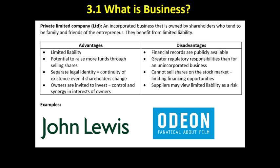Looking particularly at private limited companies, a private limited company is an incorporated business that's owned by shareholders who tend to be family and friends of the entrepreneur. They benefit from limited liability. So a private limited company is a company that does not sell its shares on the stock market, hence it is private. The owners are limited to individuals who have been authorised to buy shares in that company. A public limited company will sell shares to anybody on the stock market.